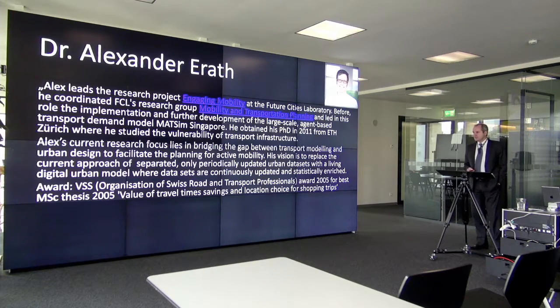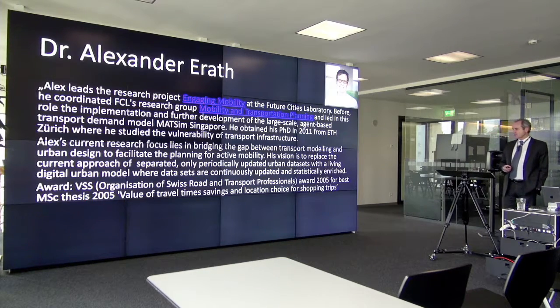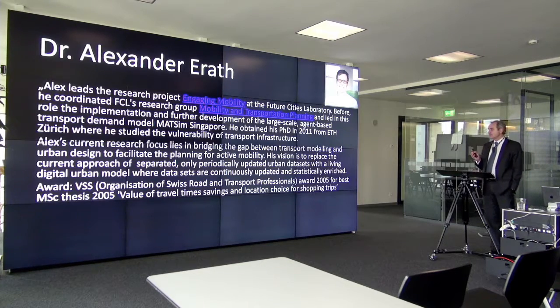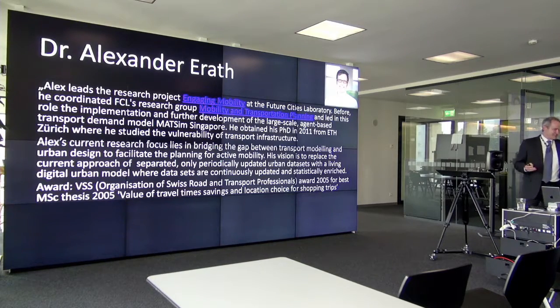And he has also gotten an award, this is always important, the Organization of Swiss Road and Transport Professionals. Yes, but 11 years ago. But it was the best Master of Science thesis on the value of travel times, savings, and location choice for shopping trips. So that seemed to have to be always a problem, and still is.